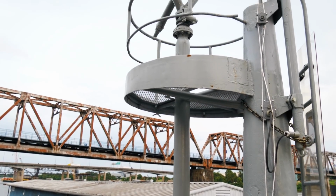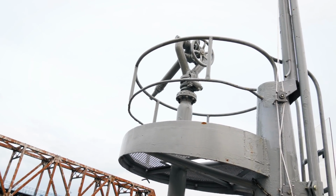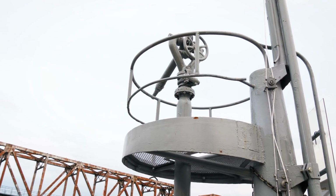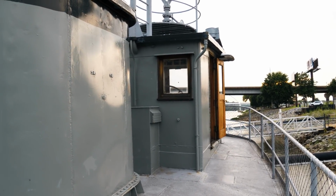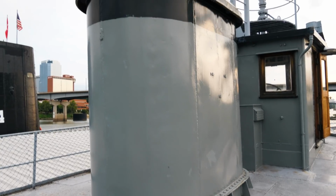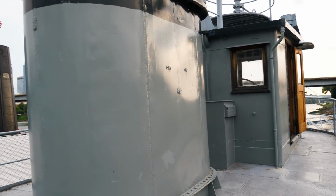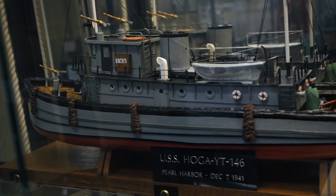And then here to the rear of the pilot house is yet another water cannon. I think I may have mentioned before, I think there were 3 on the Hoga. So again, here's the pilot house on the other side. Here is the exhaust stack for the Hoga, and if I'm not mistaken, right behind the pilot house, this is where the lifeboat would have been for the crew.